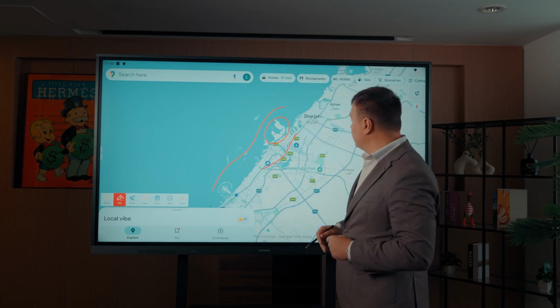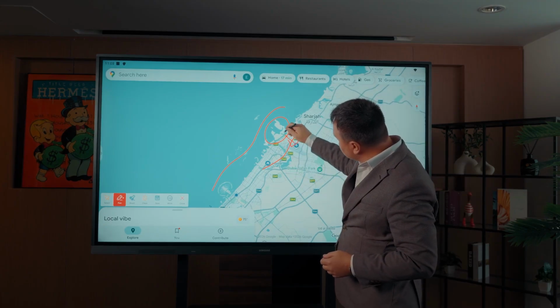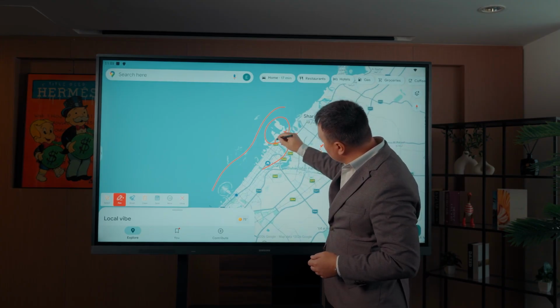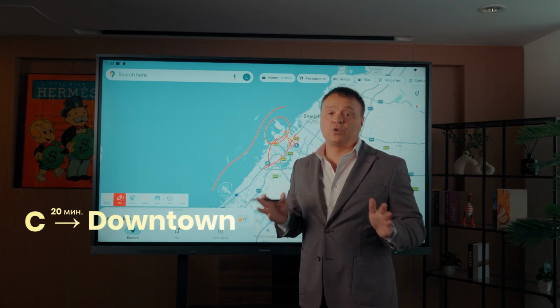Pay attention to this. What's the advantage? The airport is just a stone's throw away. Downtown, once they build, 1 bridge is open now, and they'll add another bridge and 1 more. There will be 3 bridges in total. And they'll build a highway to downtown, that's where it'll go. The travel time will be 20 minutes. That's in the heaviest traffic.